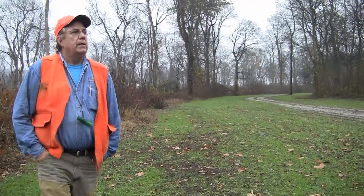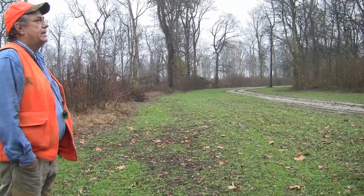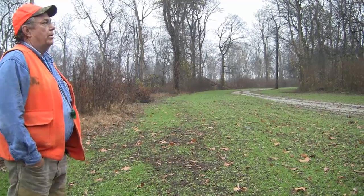Have you ever figured out how many miles of roads you've got back through here? And so you got this stuff planted along all the roads, and you got little fields of it?